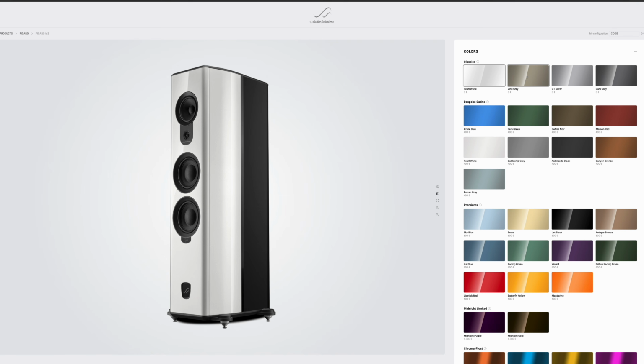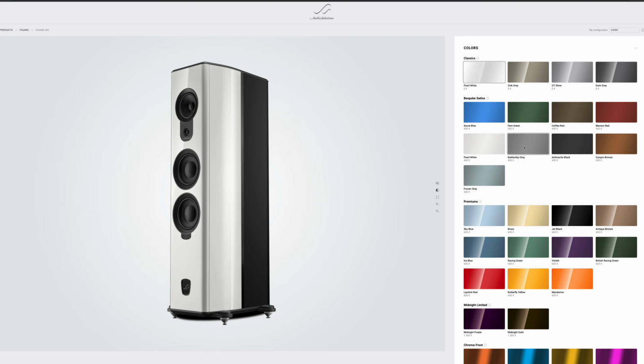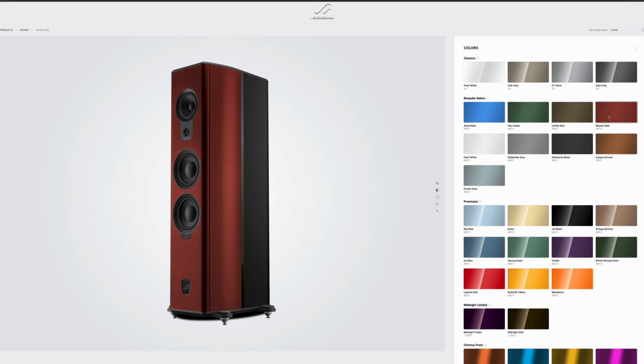Well, that is until you start to make some changes, such as considering zinc grey, or GT Silver, which are two of the standard gloss colours. It definitely starts to get more interesting though as we look through some bespoke satin colours. Battleship Grey is very nice, although I think I prefer Frozen Grey. But what about Maroon Red? That combination also looks good to me.